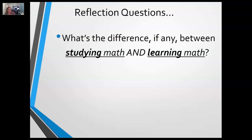I think learning math means you're able to teach somebody how to do it. Oh, I like that. Where studying math would be what then? Just getting by. Okay, just getting by. Awesome. Thanks, David. That's great. What else? Learning, I think, is more so retaining the information that you're learning instead of just studying it and doing the act. You're actually retaining that. Yeah, I love that. Thank you so much for sharing that.